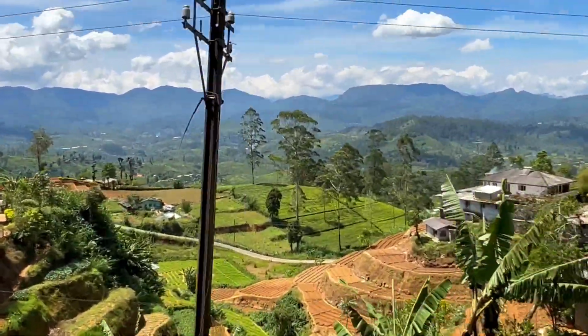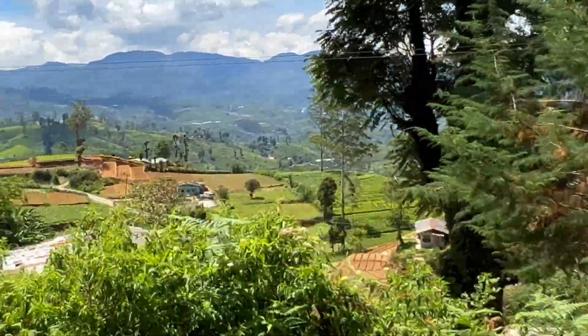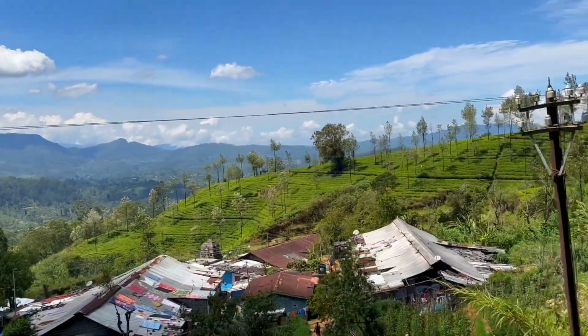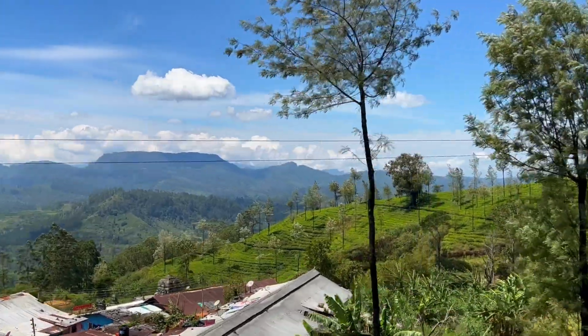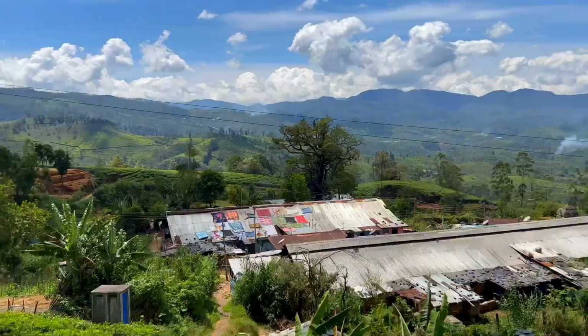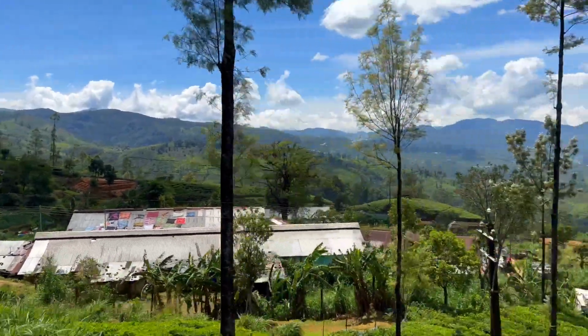So now we can see a lot of tea plantations. And can you see these old houses? Actually, that's the sad story of the tasty tea from Sri Lanka. These are the working people in these tea estates, and they have the minimum facilities and the least infrastructure for their daily life. It's kind of a painful life that they're spending.